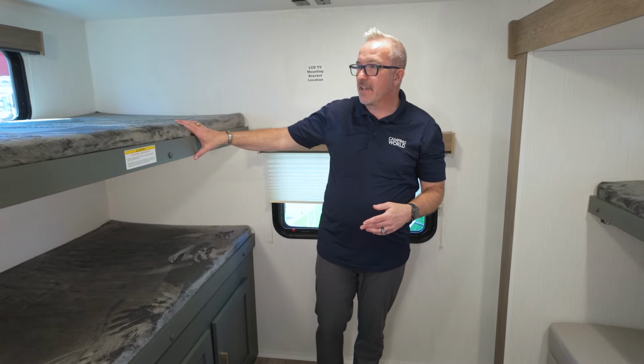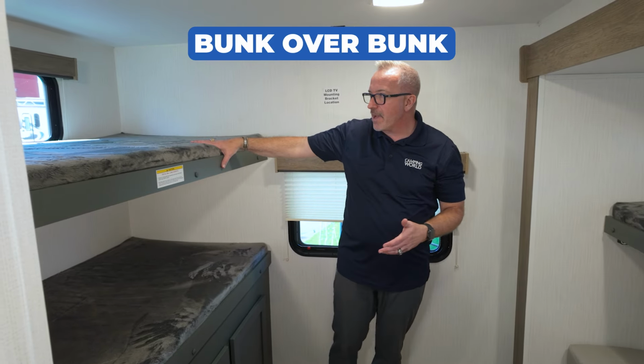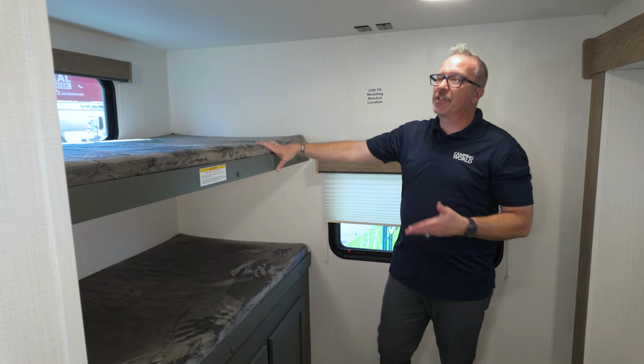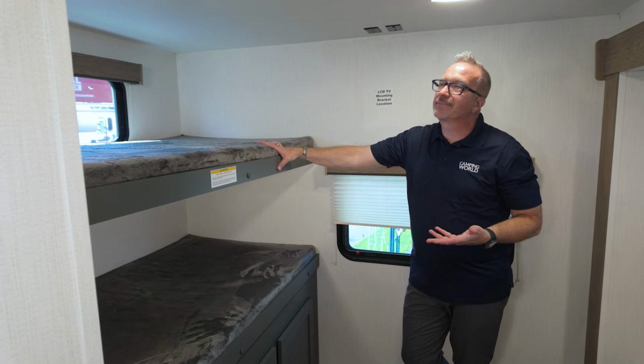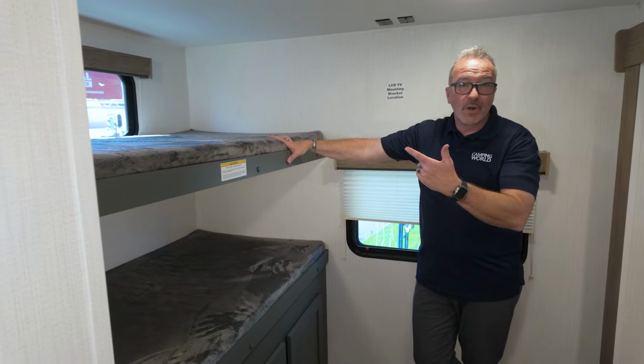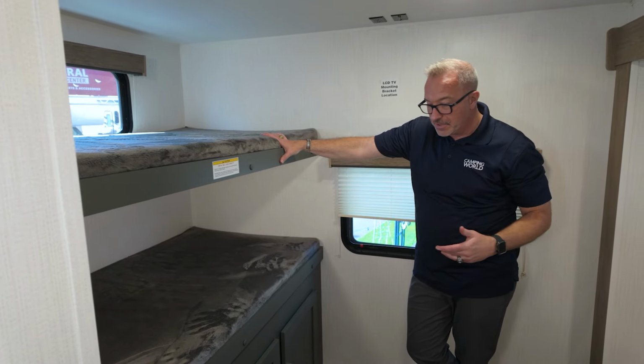The bunks that we have here on the campsite, you got a 200-pound double bunk up top, 275 bunk down below. Now, could you get 2 adults on a 200-pound bunk? Probably not. But a couple of kids, a couple of dogs, sure. Or 1 adult and then 2 down here maybe for the 275.